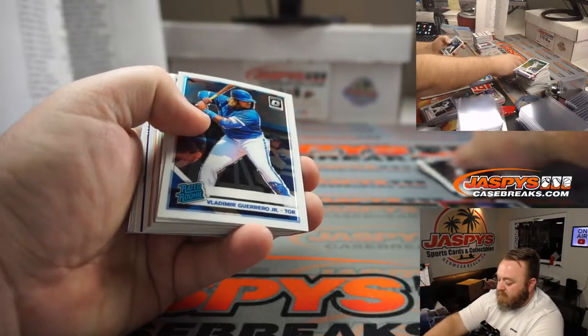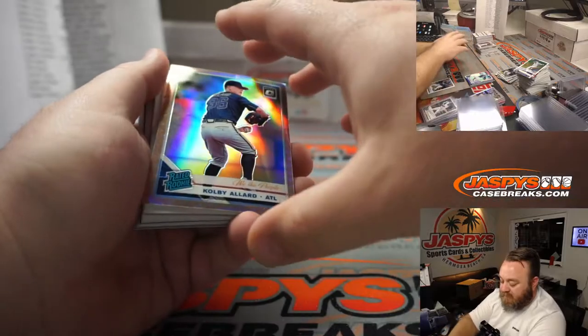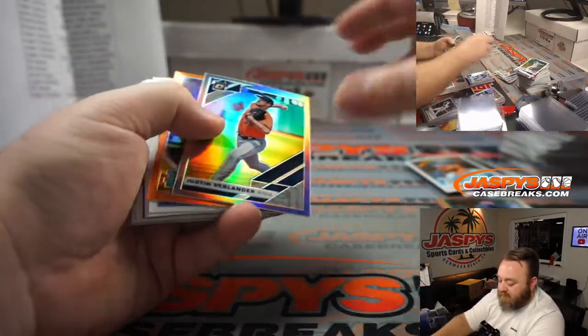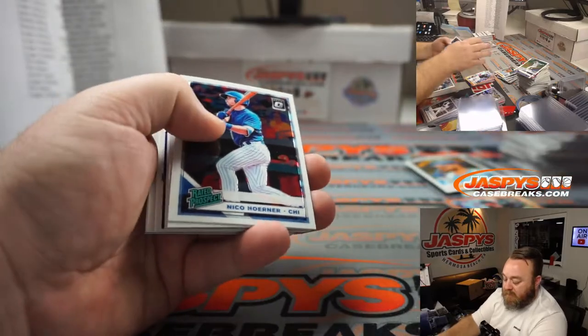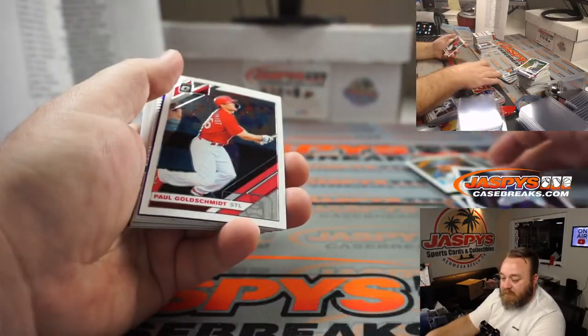Vlad Guerrero Jr. for the Blue Jays, Tim Sweer. Max Fried to 76 for the Braves, Jarrell Taylor. Justin Verlander for the Astros, Jason Siebert. Kevin Kramer to 99 for the Pirates, Logan Callister. Nico Hoerner for the Cubs, Logan Callister. Pete Alonso for the Mets, Logan Callister.